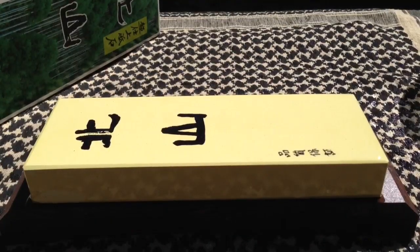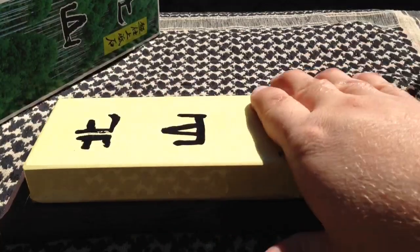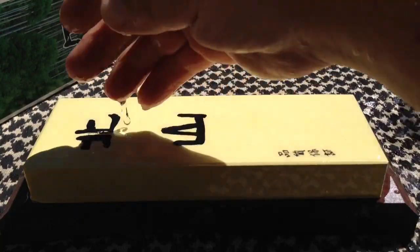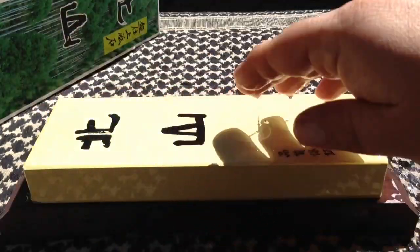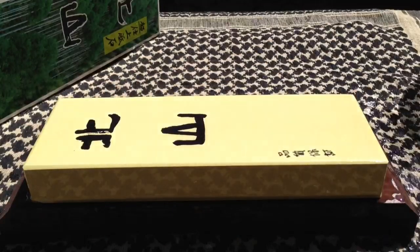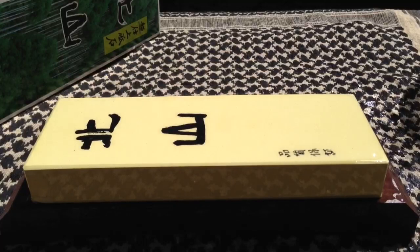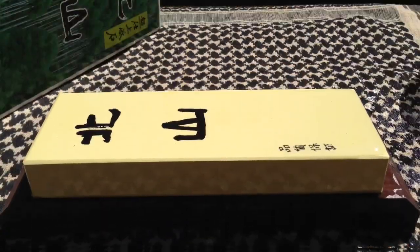From everything that I have read about this stone, and from everything on the Korin website, it is not a stone that you want to soak, although it is a water stone. It's more of a splash and go stone. You can soak it for about 5 minutes, or you can just kind of put water on top there like I am for a while, and once it stops absorbing, you're pretty well good to go there. So let's get at it. I'll be right back with you guys.